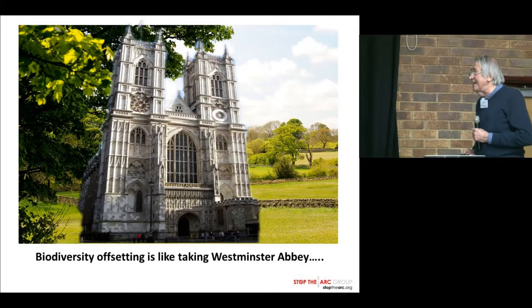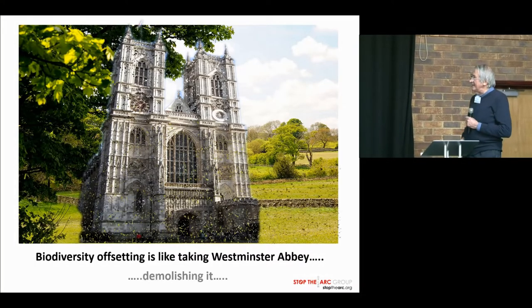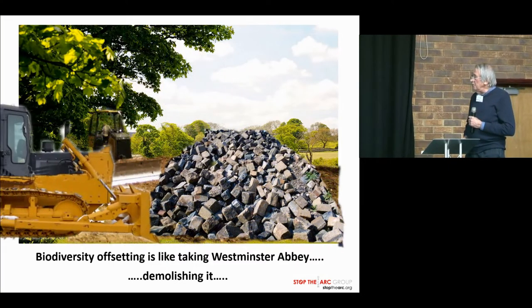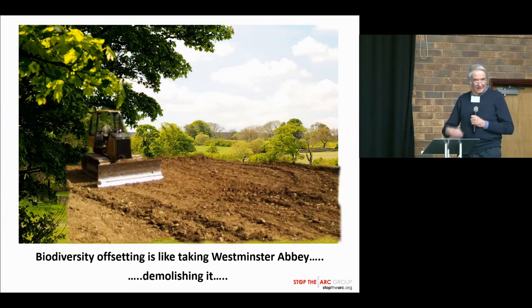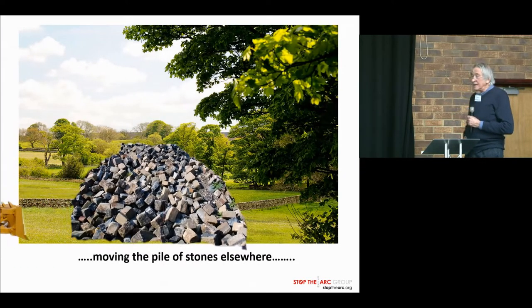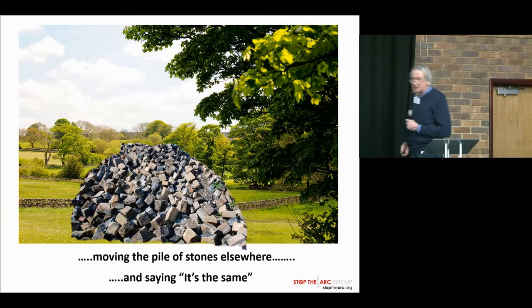It's a bit like taking Westminster Abbey, a wonderful, beautiful structure, these are our ecosystems, basically reducing it to a load of rubble to build houses on it, moving that load of rubble elsewhere, the wildlife, the trees and so on, and saying, well, it's the same. We've moved Westminster Abbey, but you've destroyed the structure in the process. And it will take hundreds of years for natural ecosystems to grow up to the real Westminster Abbey, and in the meantime, all the thousands of species relying on that habitat will have disappeared, will have died.